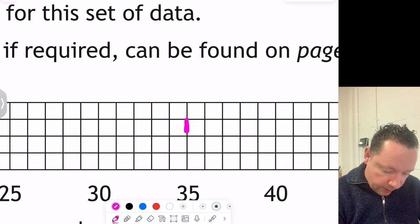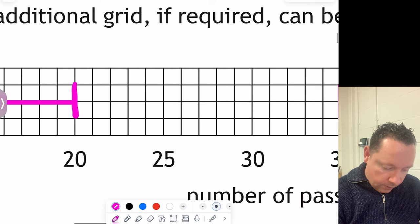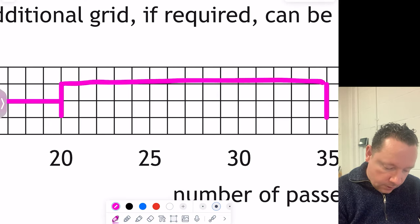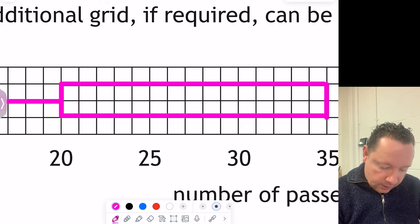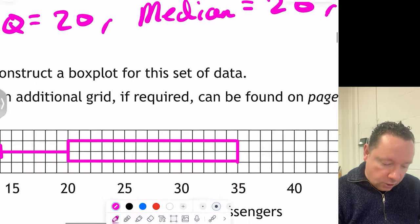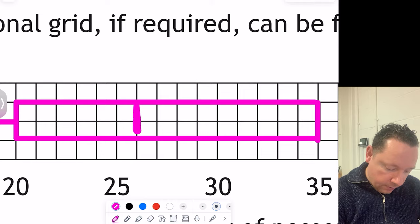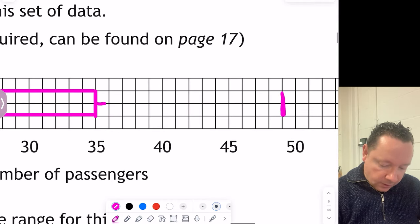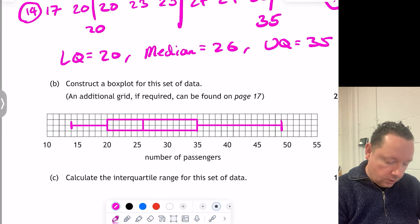So there's 35 there, so I'll just draw that box in the box here, between the lower and upper quartiles. Nice and neat, making sure everything fits. We need to show the median, which was 26, so there's 25. So 26, there's our median. And then we connect up to our end point. So there we go. So there's our lowest number.